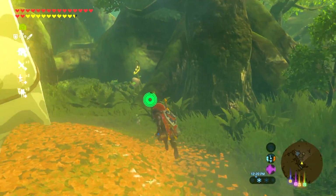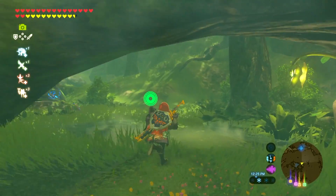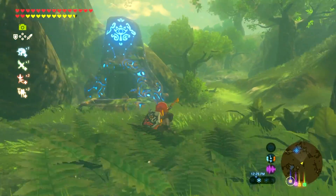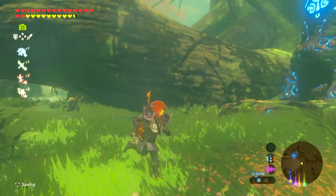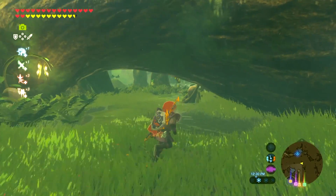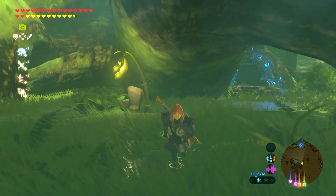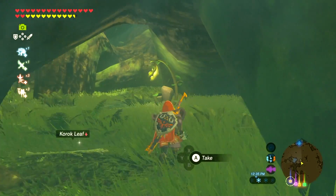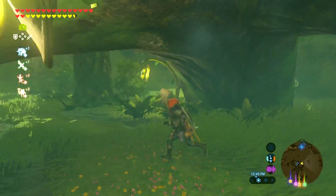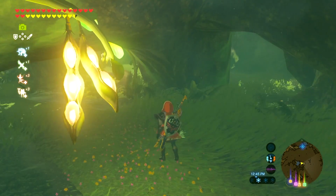Let's see if I can figure this out. So go back to the shrine. See if I can find a leaf that will block my path. Yeah, you go under that root, and I think I took a picture in front of the pod on the right. Not that one. I don't know, basement dolls. If you know exactly which one it is, let me know.